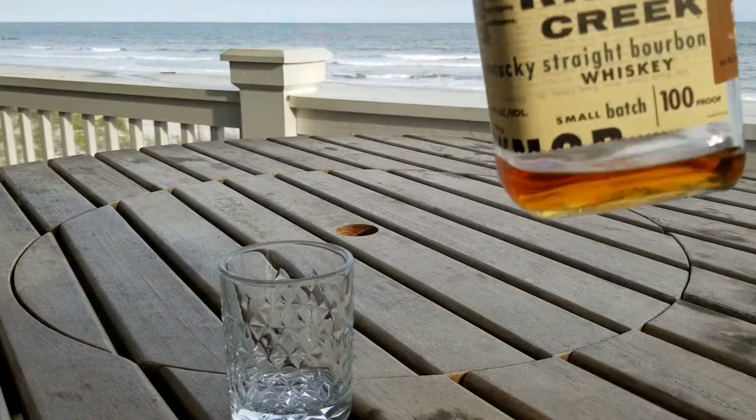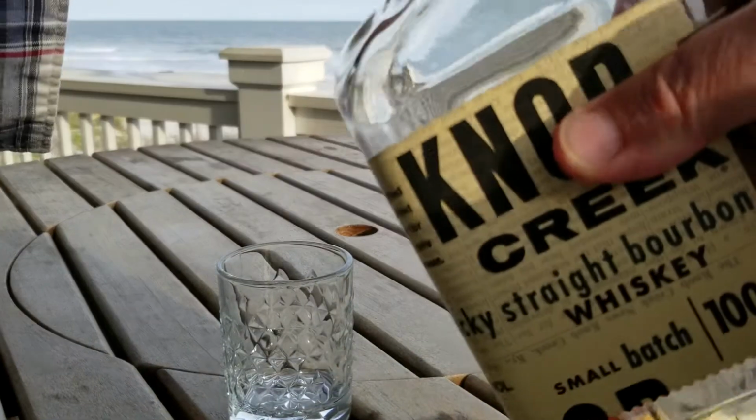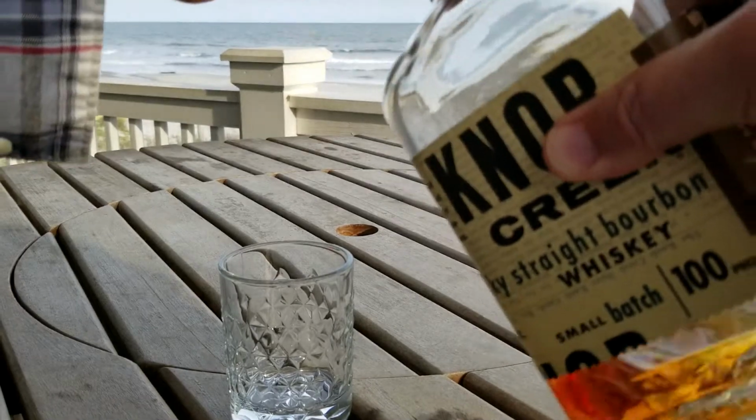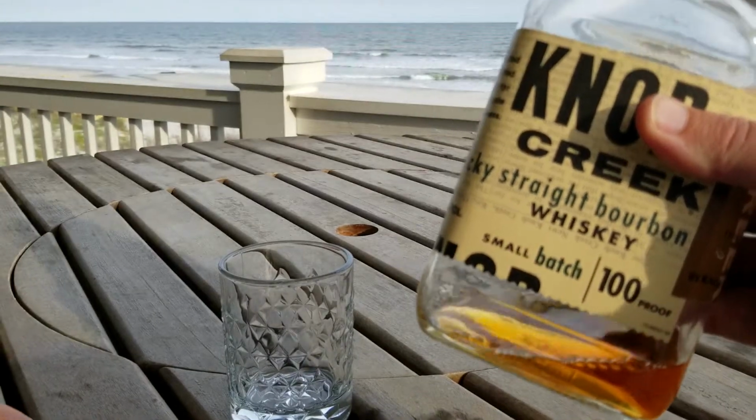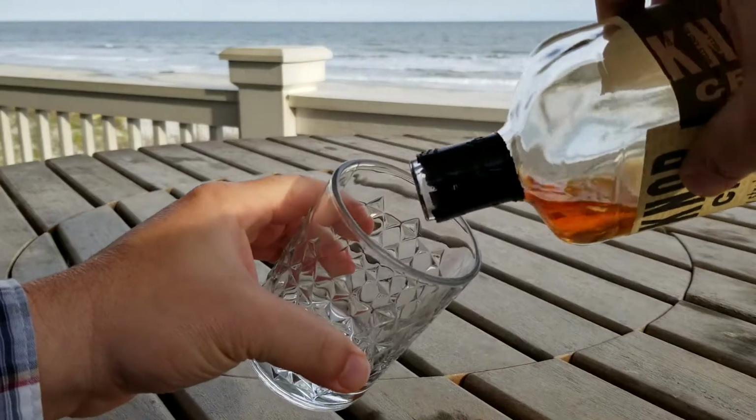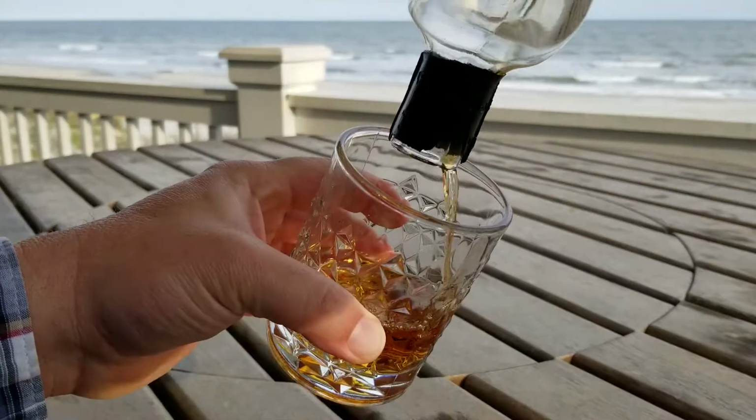Now, I'm still here to tell you that regardless of whether it's aged 9 years or not, I think it would be better if it was. But even if it's not, it's still a damn good bourbon. Let's just get a nice little pour. You know what? I'm just going to go ahead and finish that off right there.